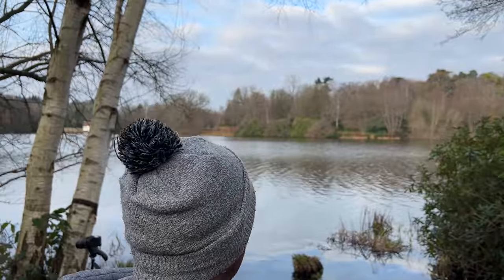I'll get everything sorted in a minute. But first of all, get the rods out, get the waders on, get in there and see what we can find. So I'll be back in touch in a bit when we know where the rods are. See you in a bit.